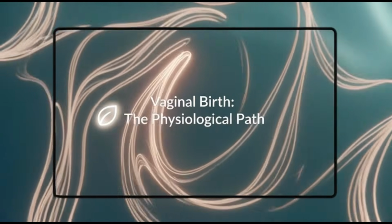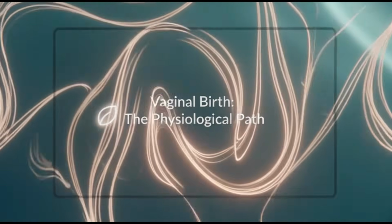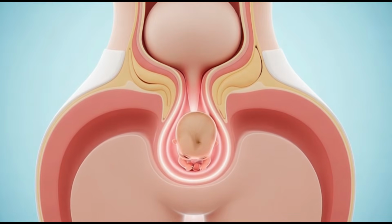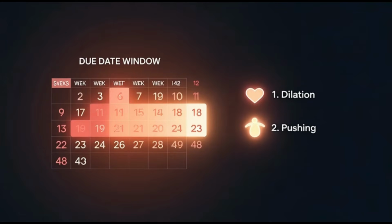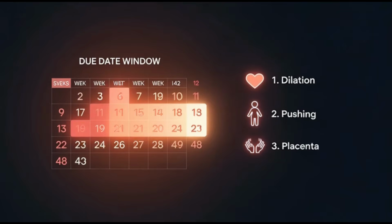First, let's talk about the vaginal birth, the physiological path. This is the natural process where the baby is born through the mother's birth canal. It typically begins spontaneously between 37 and 42 weeks of pregnancy and progresses in phases.